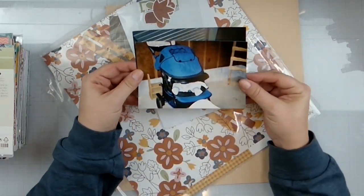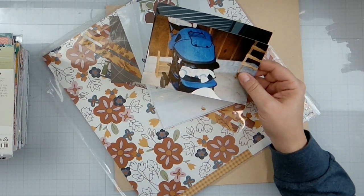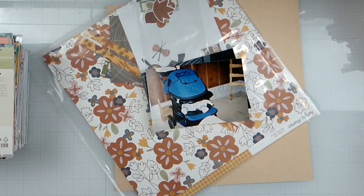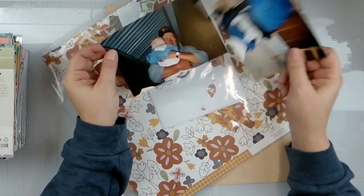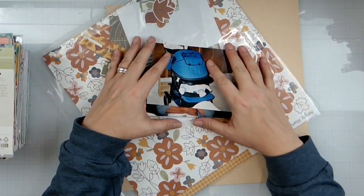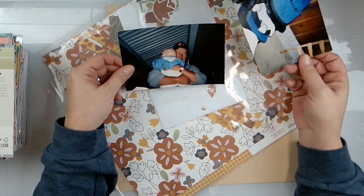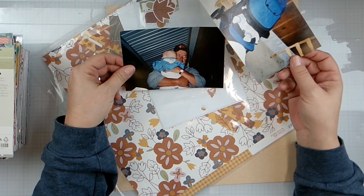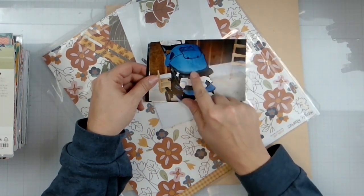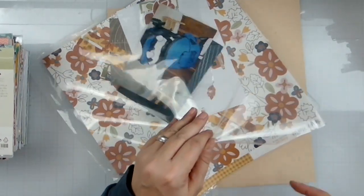So these are the photos I'm going to be doing today. I am actually up to date on my photos other than 2022. I have stuff to do from 2022 and obviously 2023. But when I was cleaning my scrap room, I found just like 10, 12 photos from when Sam, who is now 22, was a baby. So that's my dad, that's my son. That is like 22, 21 years ago. Look at him. All right. Anyway, so we're going to do that.